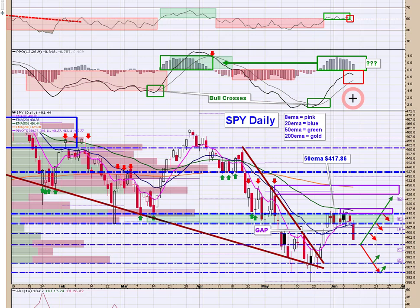But the thing that I want you to pay attention to is this potential bear cross in momentum right below the zero line. And if you've been with me for a while, that is a very bearish setup if you get the bear cross in PPO just below the zero line. That usually is a surefire indication that price is going lower.